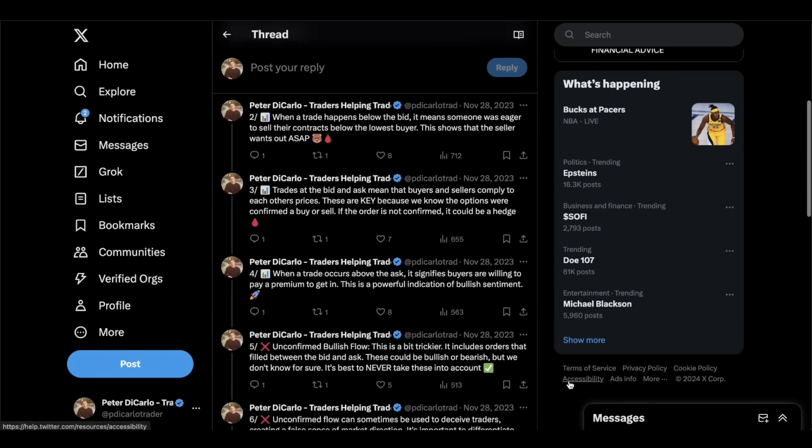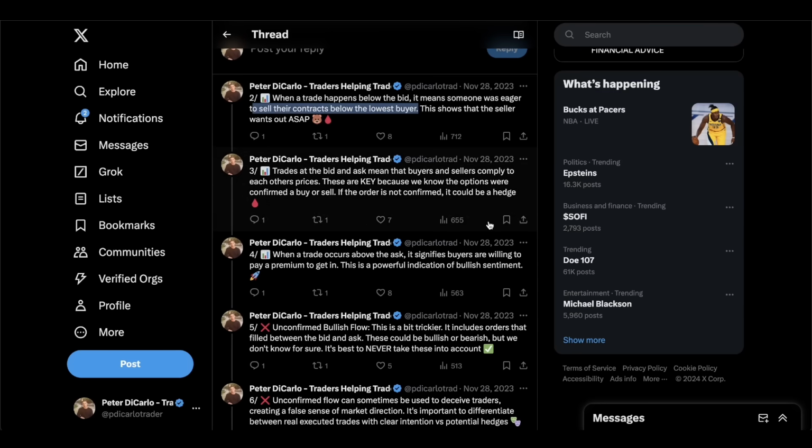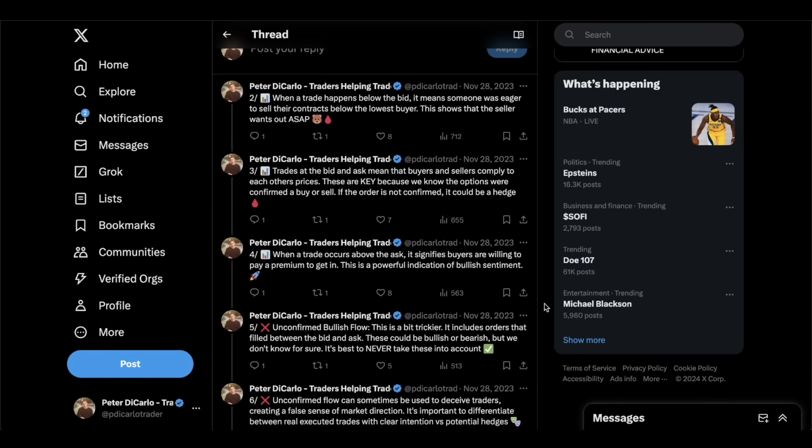When a trade happens below the bid, it means that somebody was so eager to sell their contracts that they will sell it below the lowest buyer. This shows that somebody is trying to get out of that position as soon as possible.